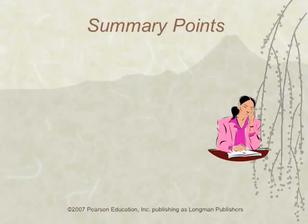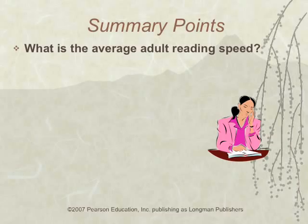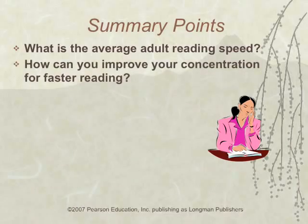Summary points. What did you learn in this chapter? What is the average adult reading speed? Well, remember, for an average adult, it's about 250 words per minute at 70% comprehension. And for college students, it's 300 words per minute at 70% comprehension. How can you improve your concentration for faster reading? There's so many different ideas, but make sure you are in a quiet place where there is little to no distraction at all so you can focus on task.